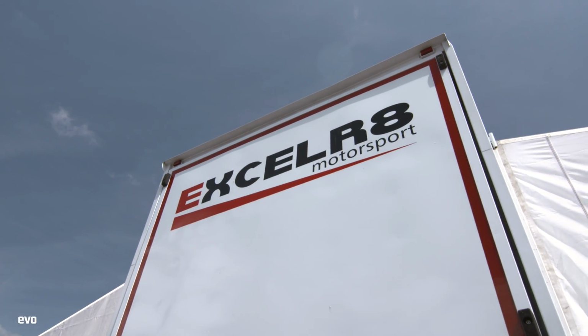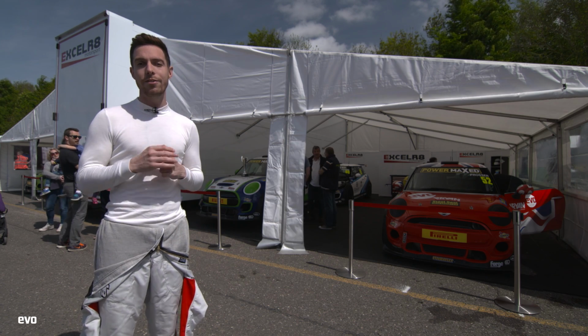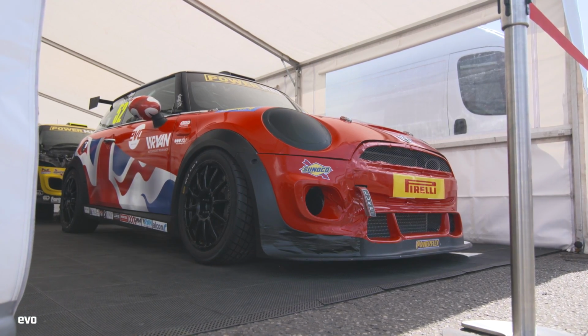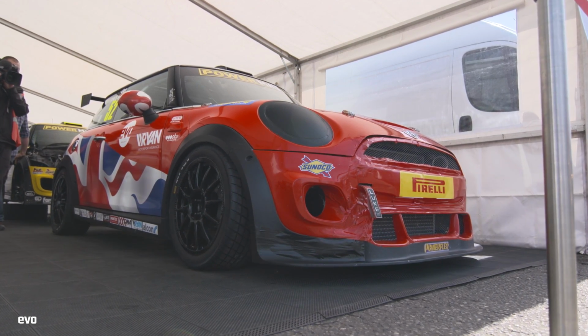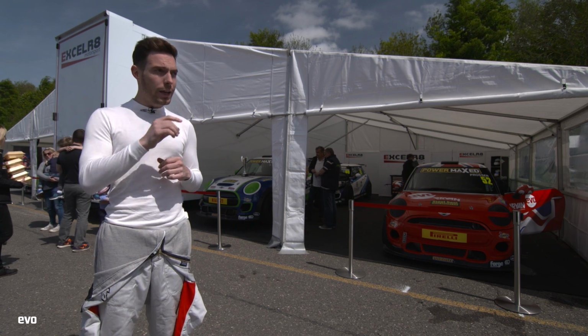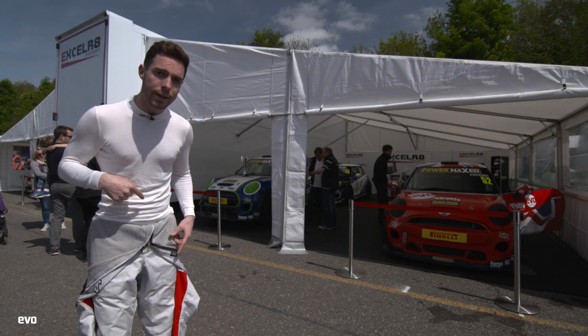I'm being run by Accelerate Motorsport. They're the biggest, most professional team in the championship. They're running 10 cars this weekend, including my car, which is the guest car owned by Mini UK. It means that I'm in the same team as some of the really quick, really experienced drivers. So I've been watching them, picking up a few tips. And what I've learned is that this is how you wear your race suit in the paddock.